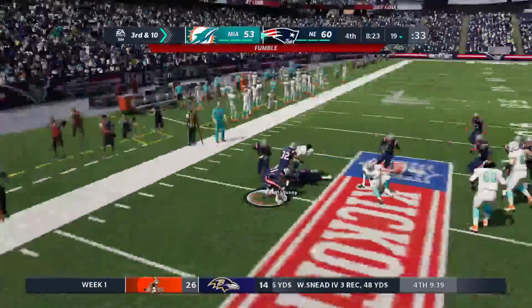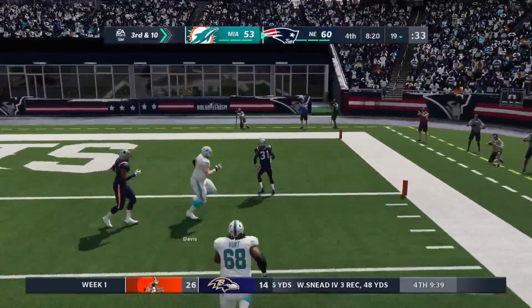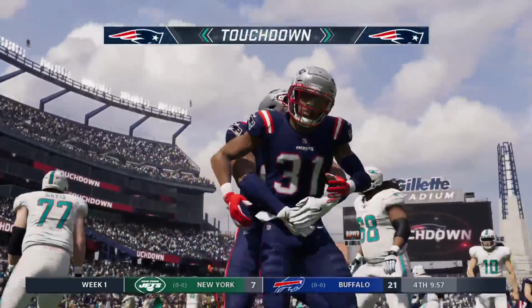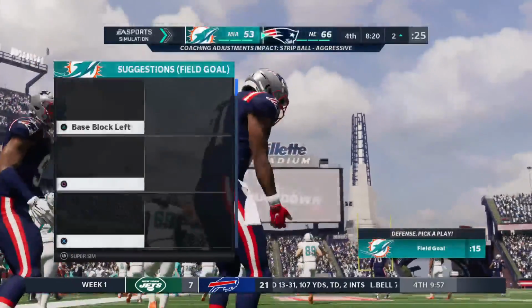It's complete. Oh, now he's stripped. He lost the football. And it's picked up by the Patriots. And he's into the end zone. It's a fumble return and a Patriot touchdown.